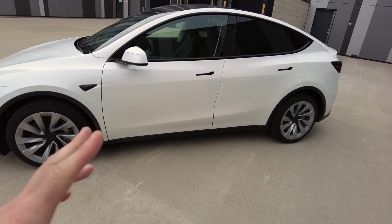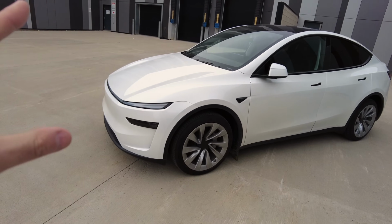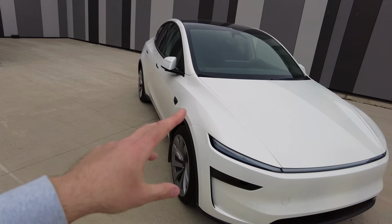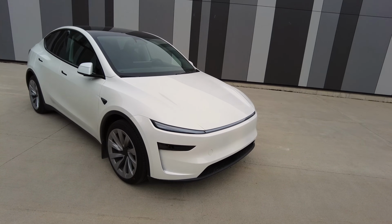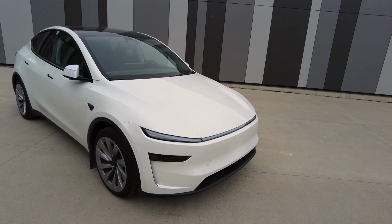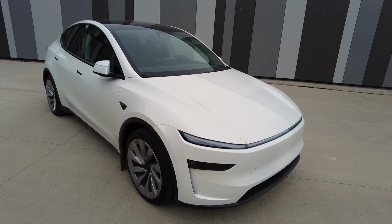I still think this is a good SUV. I still have a soft spot for Tesla, even with all the controversy and everything surrounding the brand these days. I still think this is the easiest EV to live with and the least hassle, for the most part, to live with. Beautiful update. This is the vehicle that they should have made in the first place. Let's go take it for a drive and see what it's like. Okay, let's go take it for a drive now.